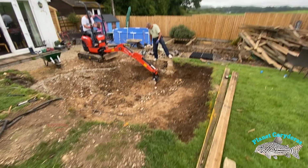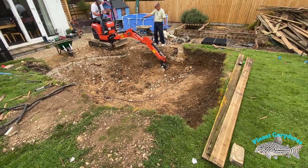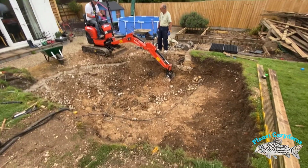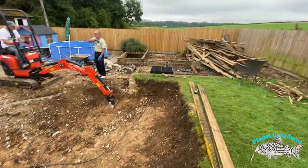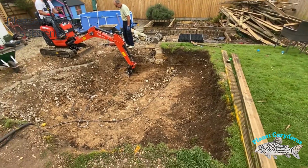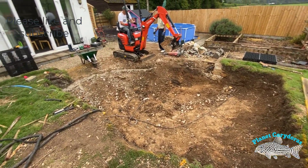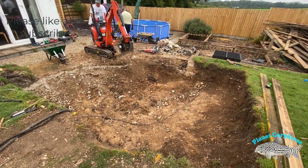Looking pretty epic. Just moved a ton of bricks and concrete blocks, but we're getting there. So yeah, happy days. Let's see how we go. Gonna put the soak away over there. Hopefully we don't hit any bloody pipes. Oops, but anyway, it's all good. See what the update is later on today.